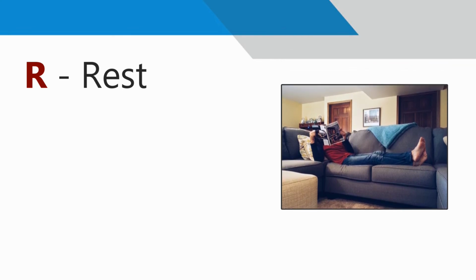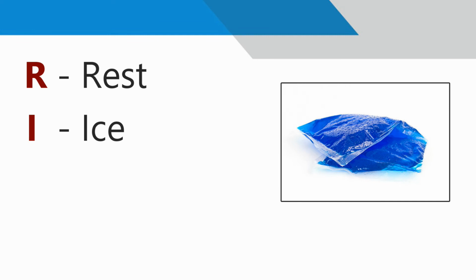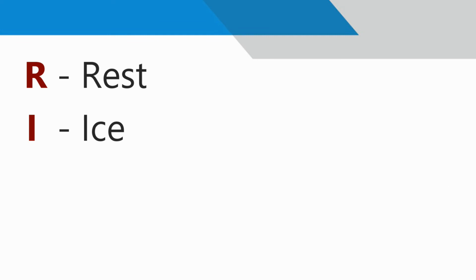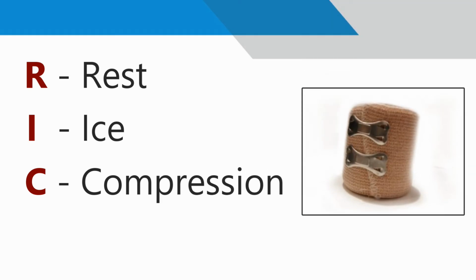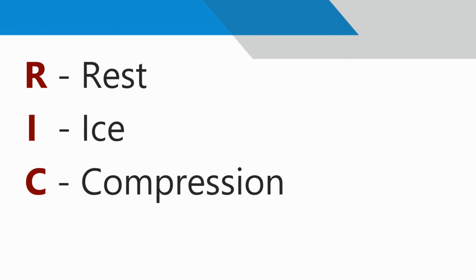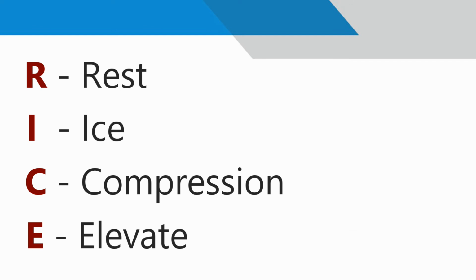R stands for rest, limiting the use of the injured area. I is for ice. Apply ice wrapped in a towel or an ice pack. Continue applying ice every 20 minutes to reduce swelling. C is for compression. Wrap the area in a bandage. This helps stabilize the area, contain swelling, and provide protection as well. E stands for elevate. Elevate the area to limit swelling. These steps will help the healing process and bring comfort to your client.